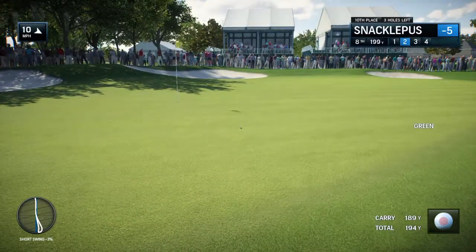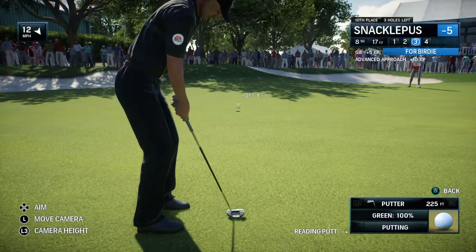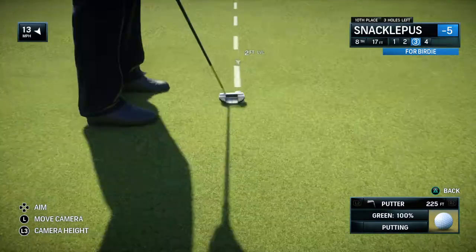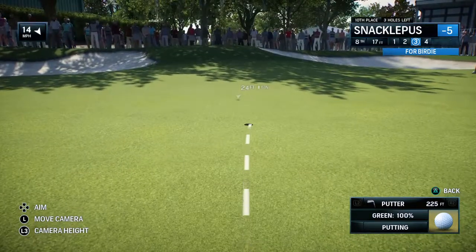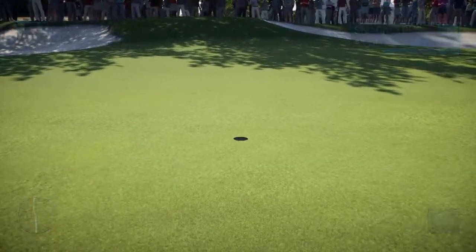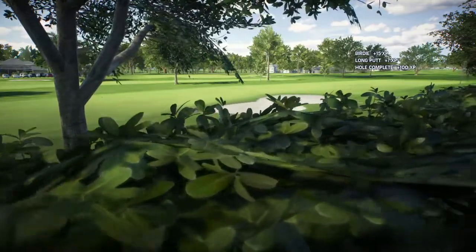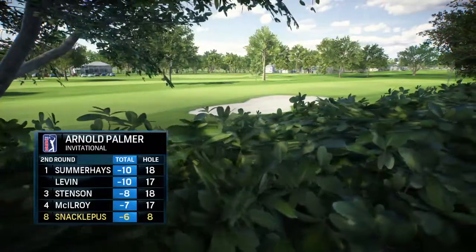So a chance for birdie after another solid approach shot. See if he can go one better than yesterday when he made par. This putt for birdie. This is a pretty good performance right here. Six under for the tournament.